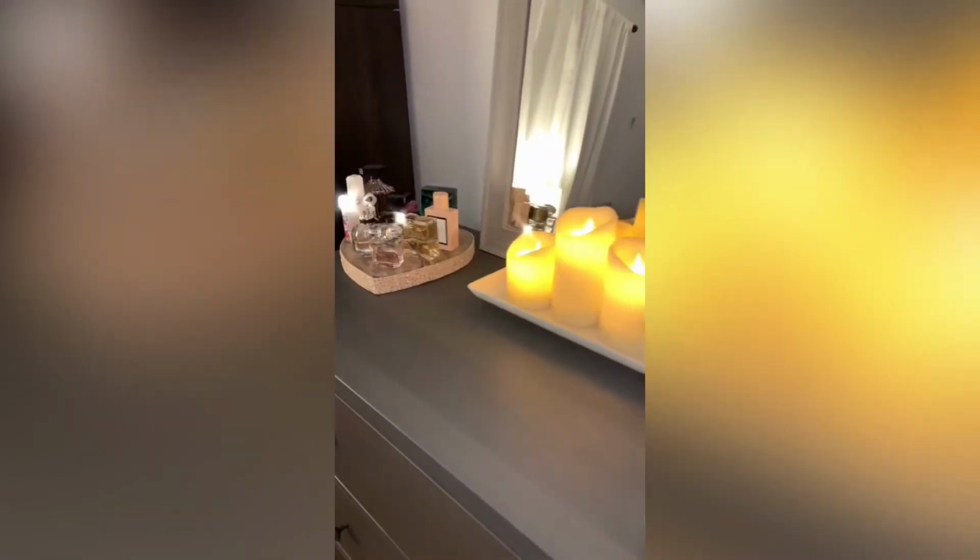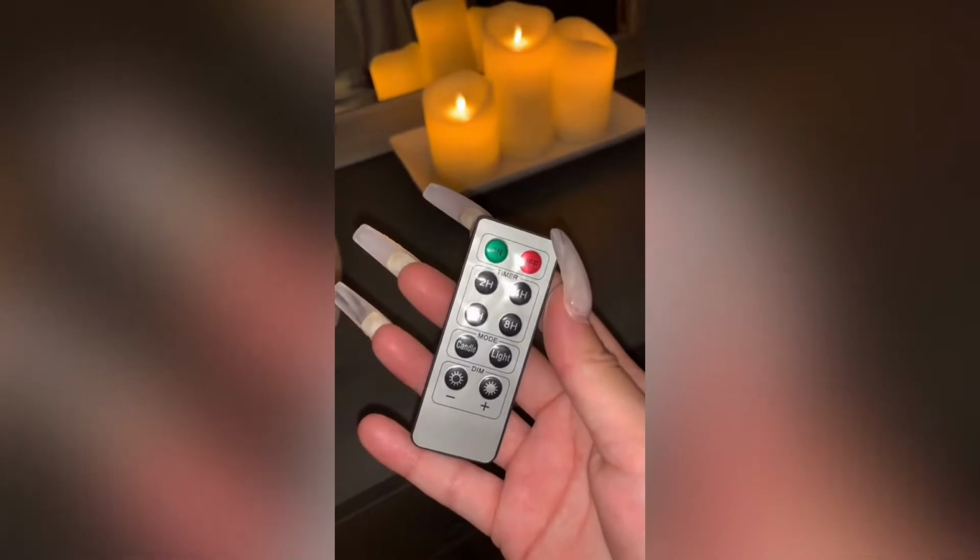Three things you need from Amazon for a cozy bedroom. First on the list is this 3-pack of candles. They're flameless and they create the perfect warm tone ambiance without having to worry about burning down your house. It also comes with a remote, so when you're ready to go to bed, you can easily turn them off with the touch of a button.